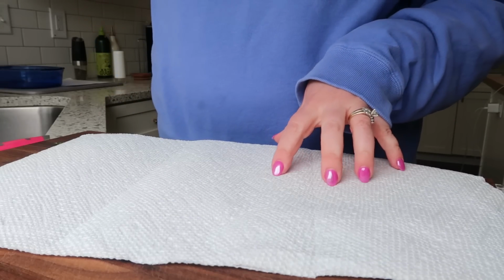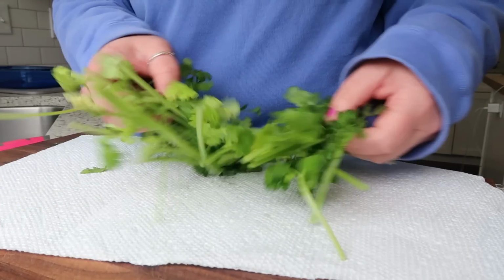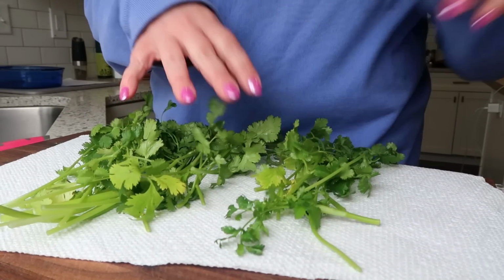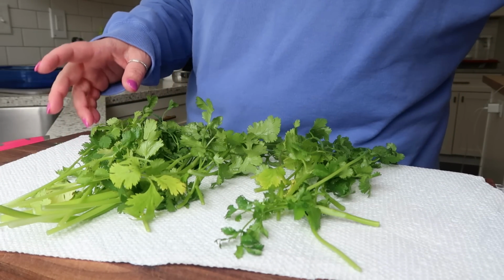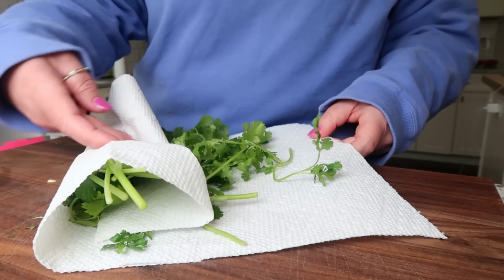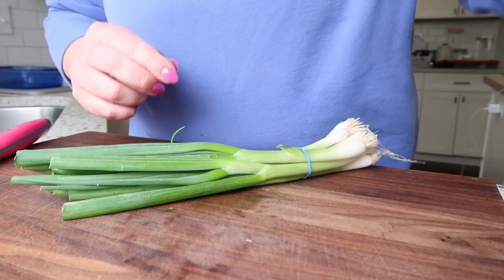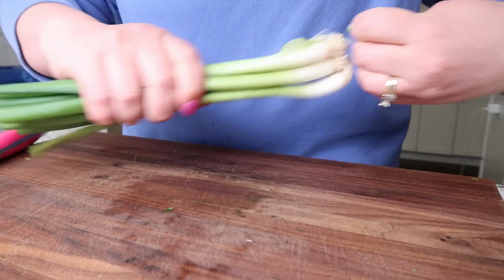So how I normally like to store my herbs is once I dry them in the salad spinner, I just kind of lay them out onto a paper towel, and then at this point they're mostly dry, but obviously the paper towel will absorb any extra moisture. This is a bunch of green onions that I had in my fridge, but I haven't washed yet.